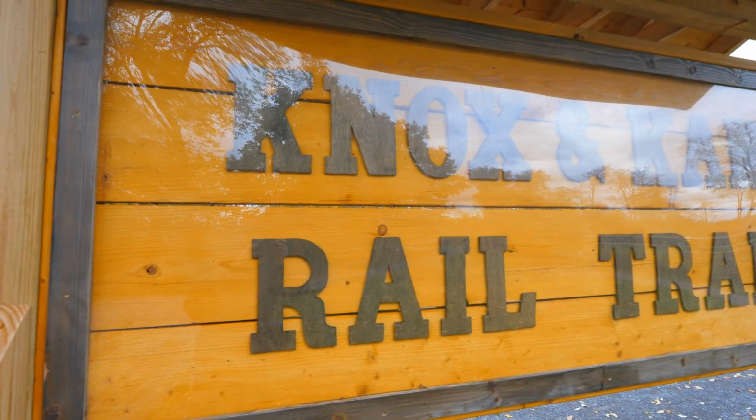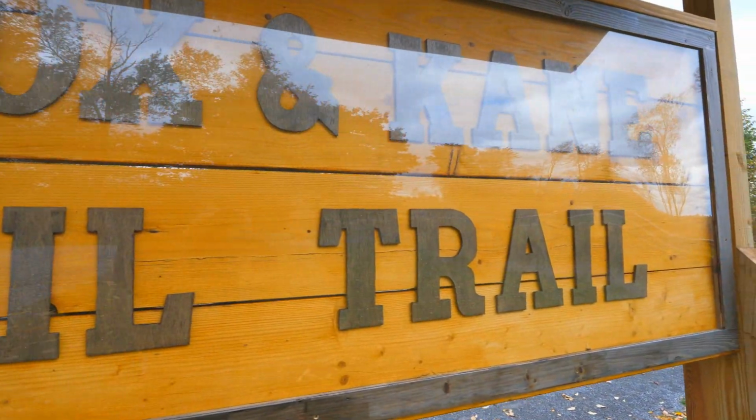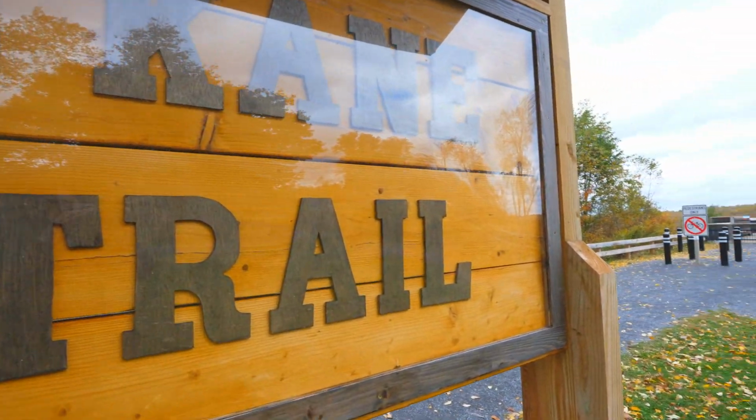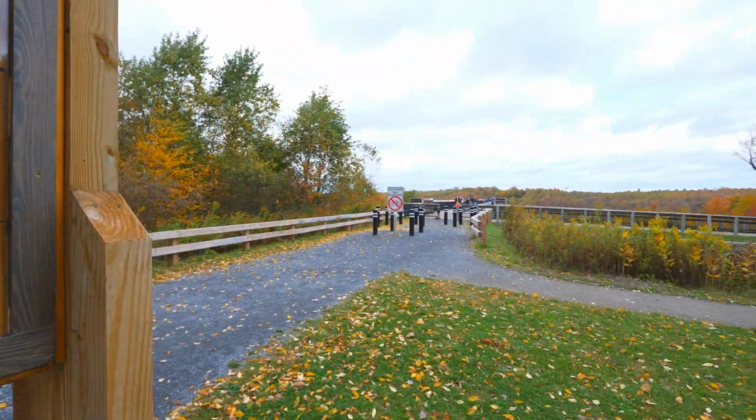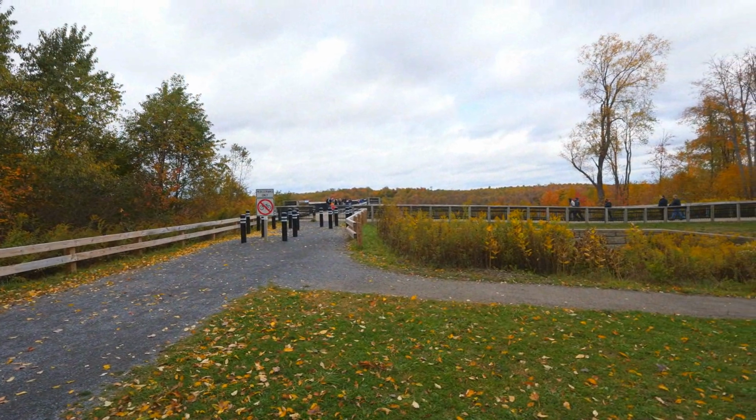Alrighty everyone, I don't know if you could see this, but this is the Knox and Kane Rail Trail at Kinzua Sky Bridge. It's a really beautiful location here in Pennsylvania. Super excited to showcase this all to you today.